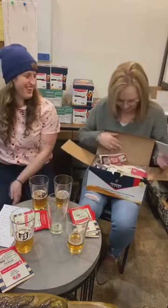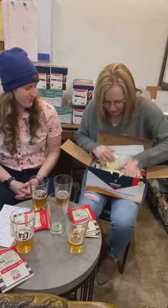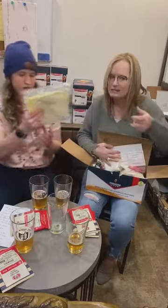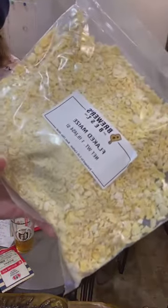It's a cool style of beer. I'm thinking I would like it a lot. Yeah, that'd be cool. Because I think champagne means breakfast. Yeah, super cool. Oh, wow. And you want to talk about cool, this one has flaked maize in it. That's amazing.